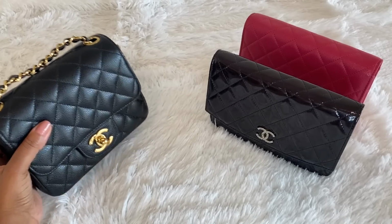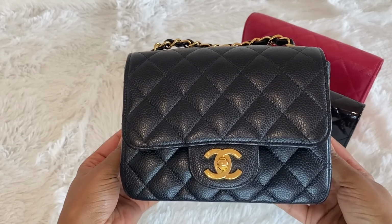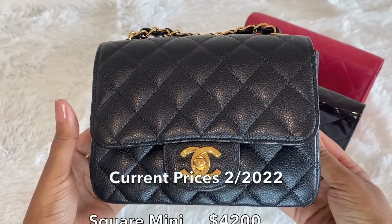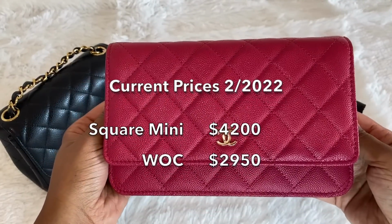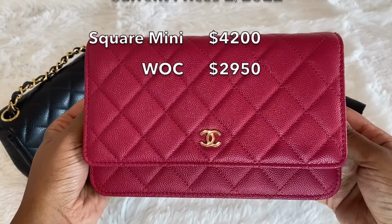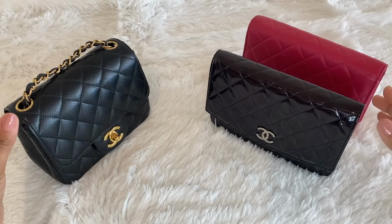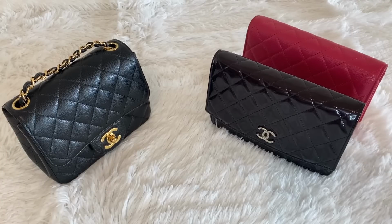The current retail price of a mini square flap as of February 2022 is $4,200 USD. The current retail price of a wallet on chain as of February 2022 is $2,950 USD. So there is a significant price difference between the two of $1,250.